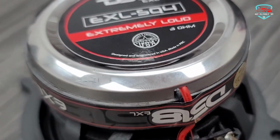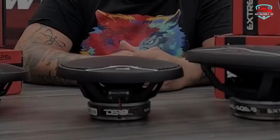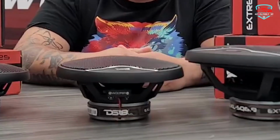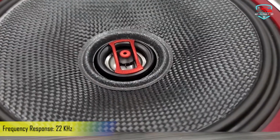Designed for versatility, these 4-inch speakers fit most cars, trucks, and sport utility vehicles, making them a great option for upgrading factory audio systems. The two-way design includes a built-in tweeter that enhances high frequencies, ensuring balanced and detailed sound reproduction.